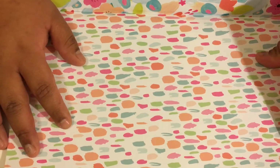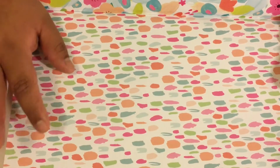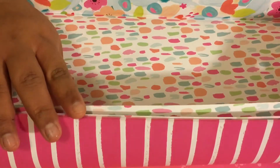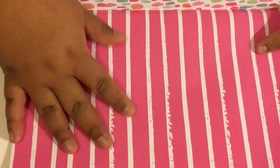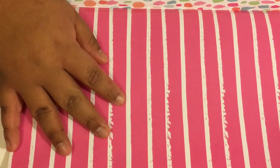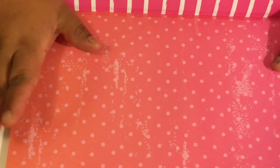And then these little hues give it that look from far away, and that's what I thought it was. But obviously, as you can tell, it's not. Then it comes with these little ones, and I love that these all have that watercolor look, because it goes with the other stuff that I got.